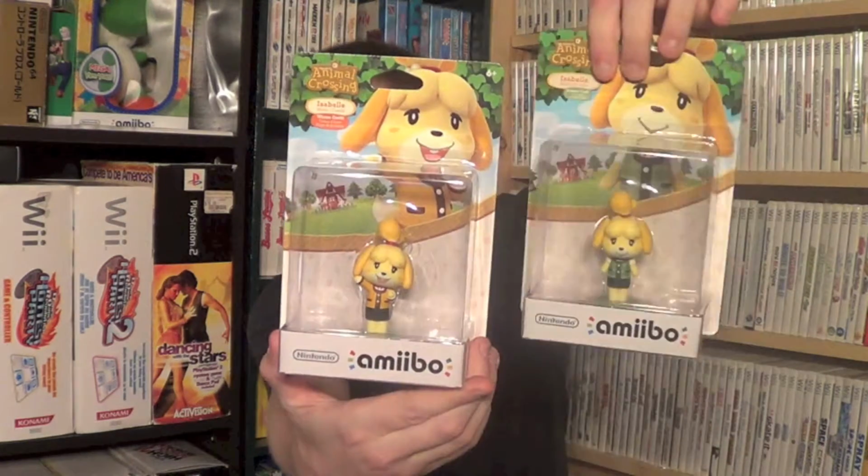And then I also picked up the Isabelle winter and summer outfits. And for anyone who's been following me for a while, and maybe they've been keeping track, the original Kirby from the Smash Brothers series is the only amiibo that I'm currently missing out of the entire set. So I'm still looking for the original Kirby amiibo. If any of you guys have one, let me know.